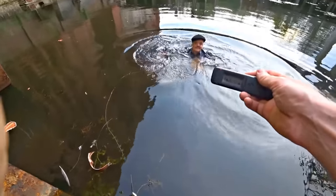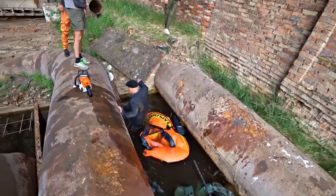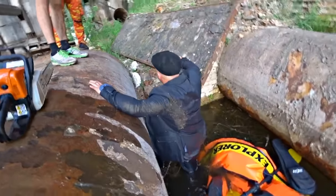No. Zeus, where are you going? What are you doing? Dima, what is he doing? Everything's fine. He's just trying to calm down. They're crazy. They just went crazy with the radiation. Is it okay for you to swim in radioactive water?